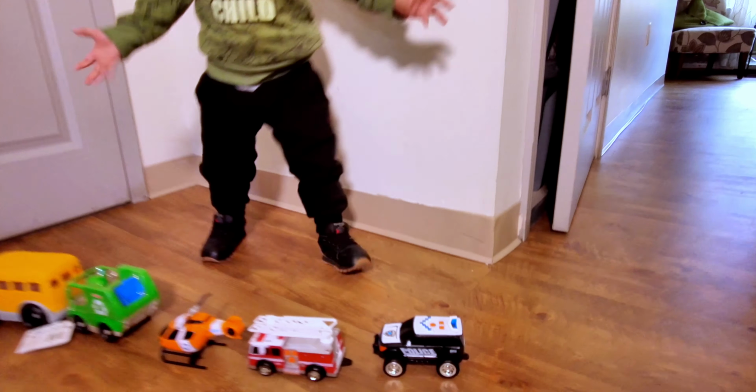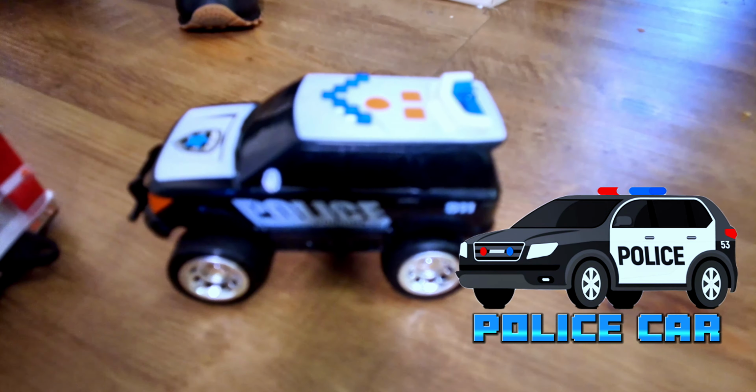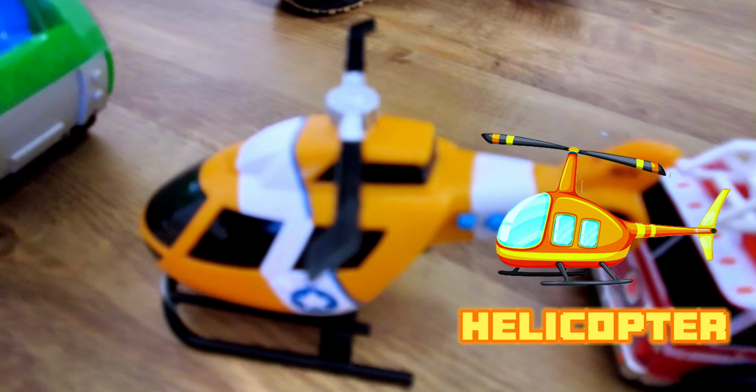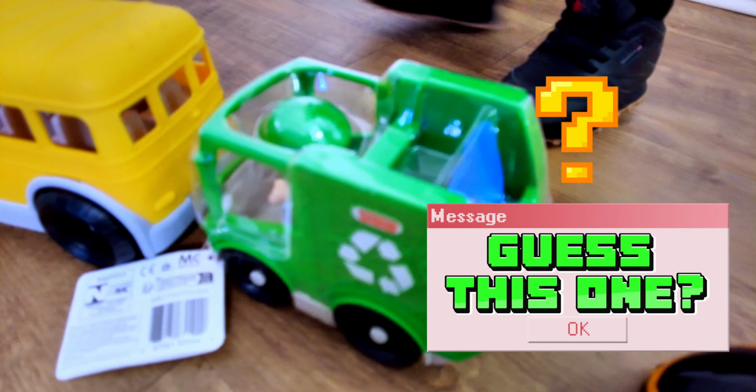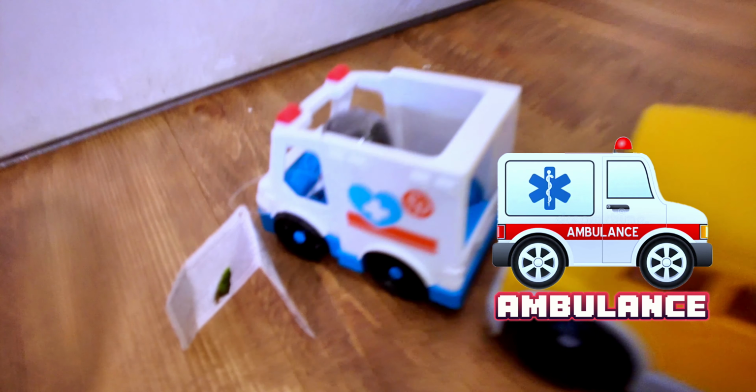Wow. All the cars. Look at that. Which one is that one? Helicopter. And this one? Garbage truck. And this one? School bus. And this one? Ambulance.